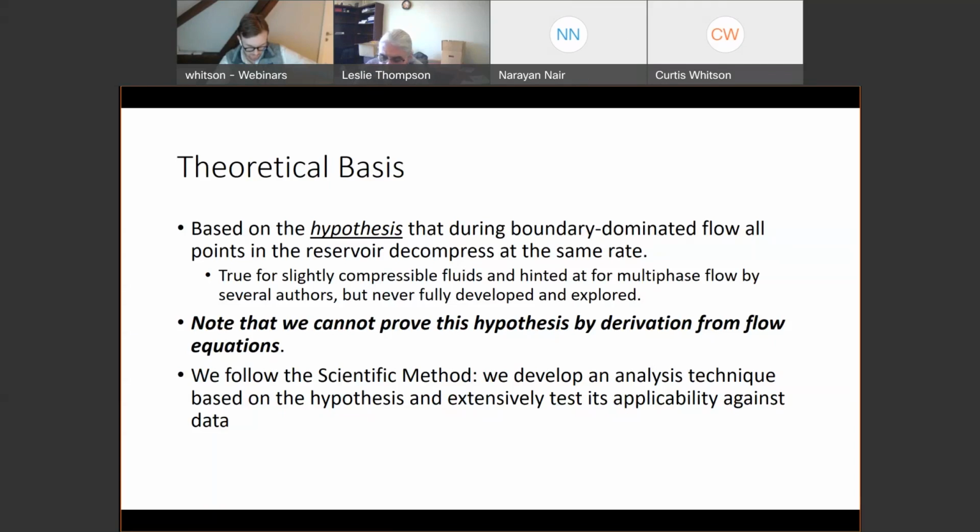So 35 years later, when I was looking at this for all the reservoirs, I'm trying to figure out there must be some better way of doing this. I wondered whether that hypothesis would work. So again, this idea is not mine. I've seen it in different authors over the years. People have mentioned it, but as far as I know, nobody ever really fully developed and explored it.